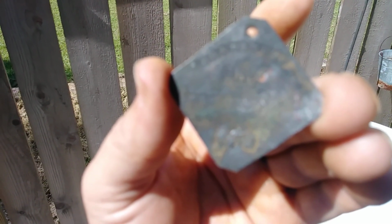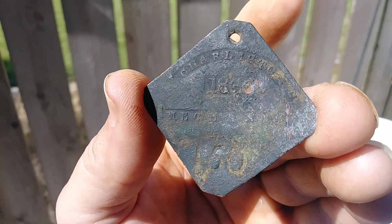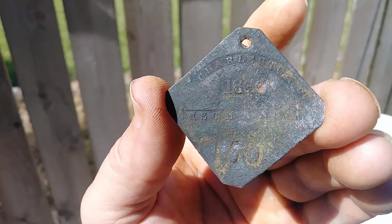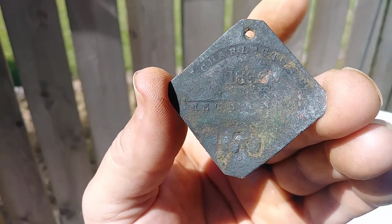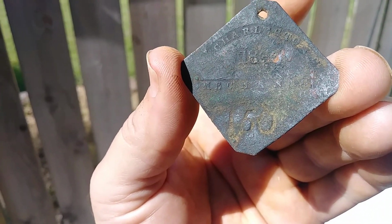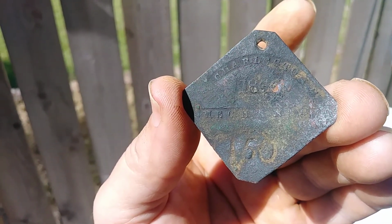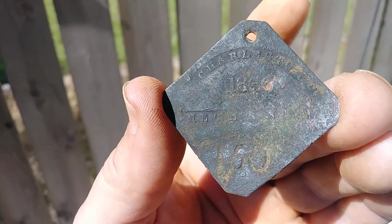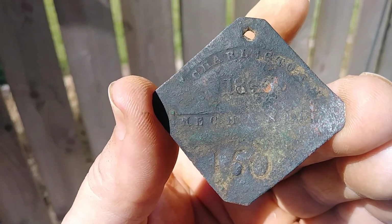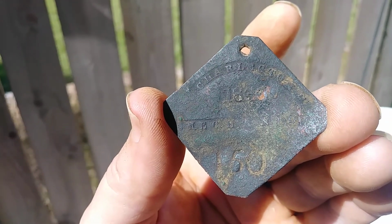I'm recording off of a cheap LG smartphone, but it says Charleston at the top, and then it has 1860, and then it says mechanic, and then the number 150, I believe, is down at the bottom. So hopefully y'all can see that. And I've got a little information on the tag.